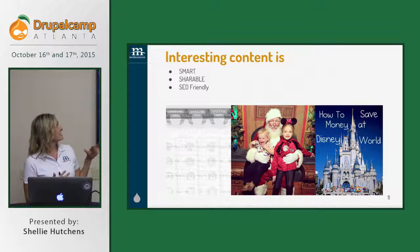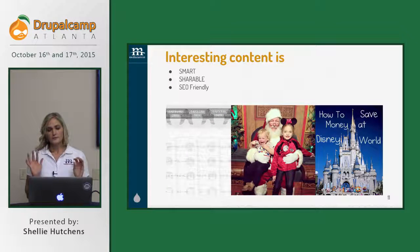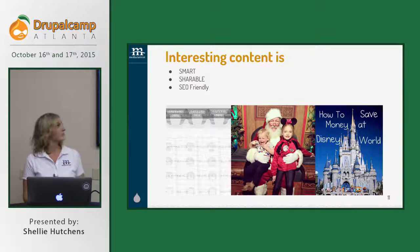The last one is SEO friendly. Now, Google's algorithm is smart. We all know that. And it used to be really easy to outsmart. You could write a post, stuff it with keywords, and you would rank at the top. The reason they change their algorithm so often is because they're aiming to produce the best answer to the question that the searcher is looking for. So there are a lot of ways that you can do that, but don't think about stuffing it with the right words. Think about producing the right content, and all of that comes naturally.